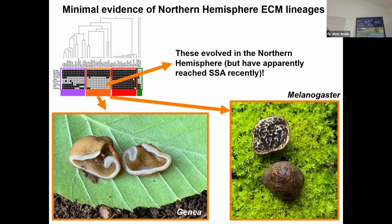In this one, we actually have a collection from the 1906 records of Thaxter, suggesting that it was there in 1906 as well. But these are groups that are only in the northern hemisphere, except for 1 species that we found. So that's pretty interesting too, kind of an unexpected pattern.